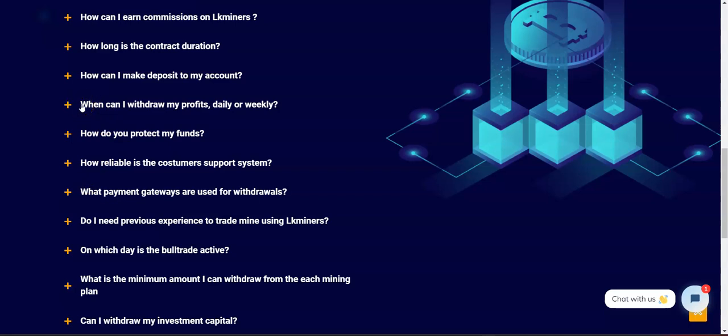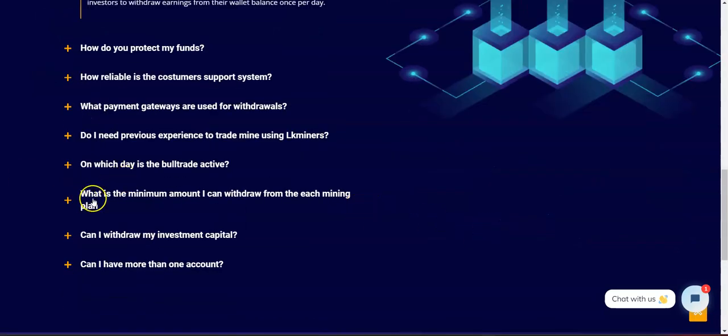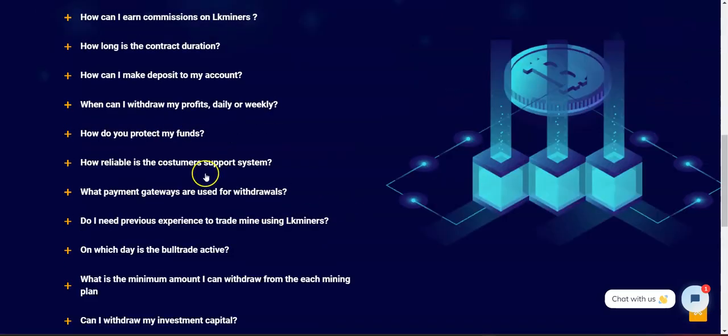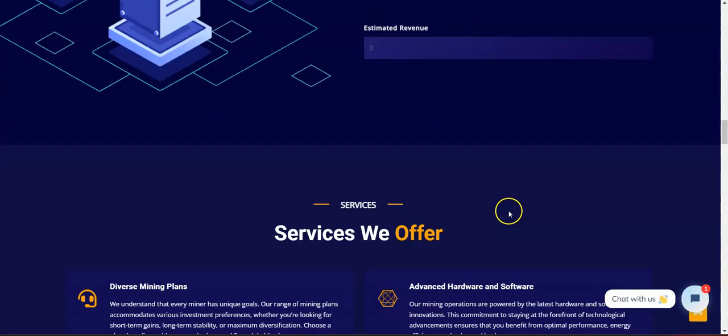For example, when can I withdraw my profits, daily or weekly? You can withdraw your profits daily, straight from the project to your wallets. What is the minimum amount you can withdraw? It's $10. Can I withdraw my investment? You can always withdraw your investment capital at the end of the contract duration. So everything that you might want to know is here. But still, if you got any questions, just pop into my Telegram group and ask as many questions as you want.